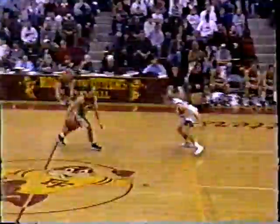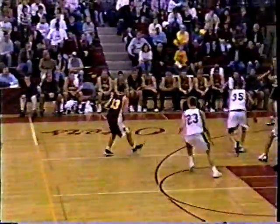Arneson will inbound to Erickson. Erickson across the timeline now. Fogelson on him. Works it to Draxton down low. Foul going to be called on Wilson. Should be his first. And Bemidji up to 5 team fouls.